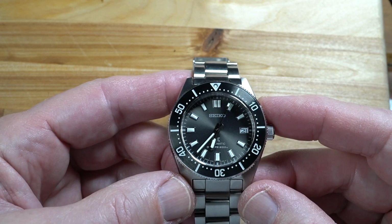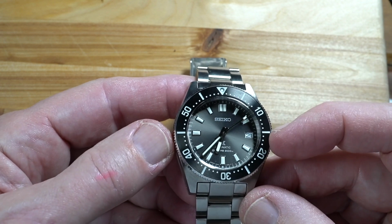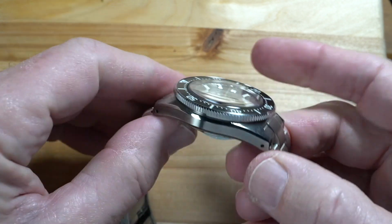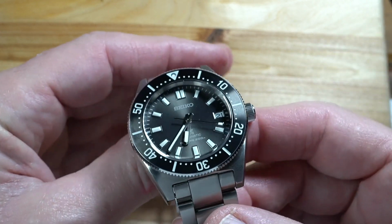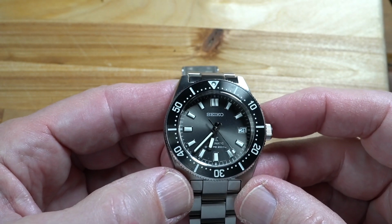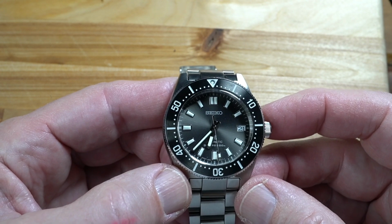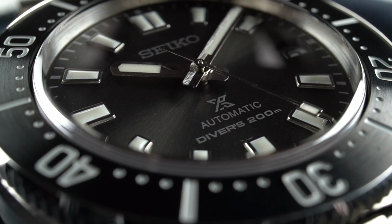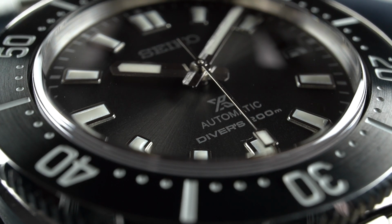Let's run you through some of the info on this. We have a 40.5 millimeter case, that's excluding the crown, 47.6 millimeters from lug to lug, and 13.2 millimeters thick, with a 20 millimeter width on the lugs. 6R35 movement. It is a +25 to -15 seconds per day rating, which I find pretty interesting. Really nice curved sapphire glass there. It gives you some great distortion, and it does have 200 meter water resistance.